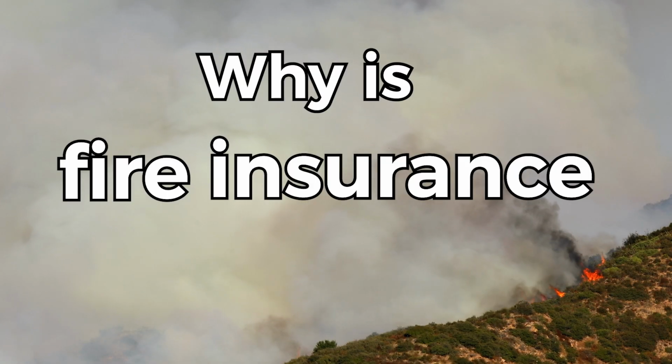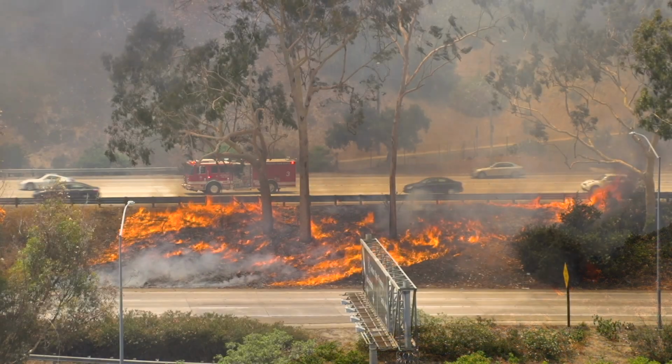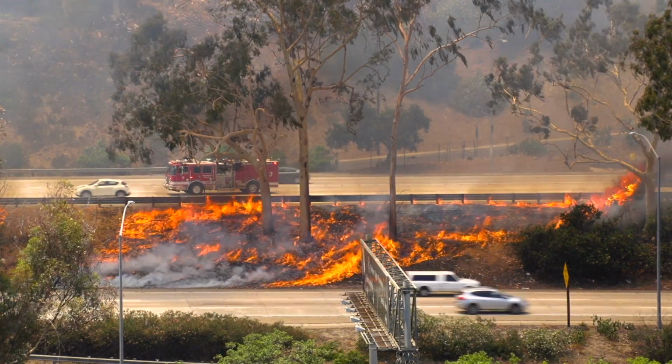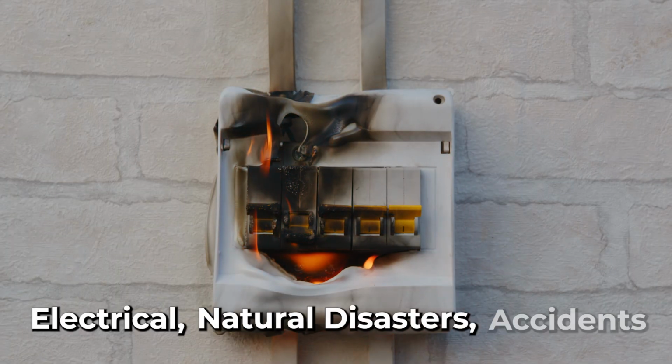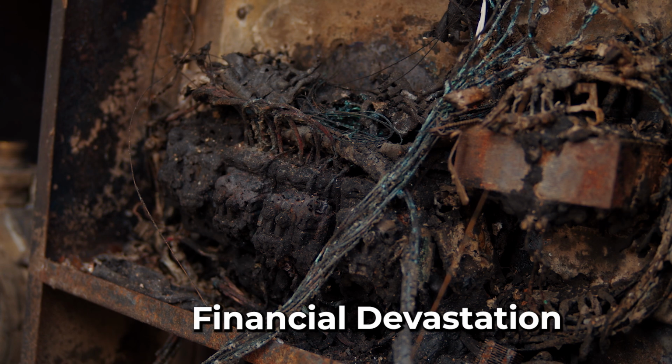Why is fire insurance important? Like many tragedies, fires are often unplanned, so it is super important to be prepared. And fires can happen unexpectedly due to electrical issues, natural disasters, or accidents. And without coverage, fire damage can lead to financial devastation. Fire insurance can help give you peace of mind, knowing you're protected against a major financial loss.